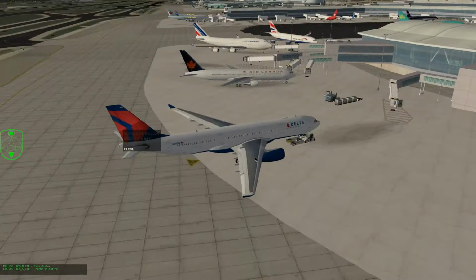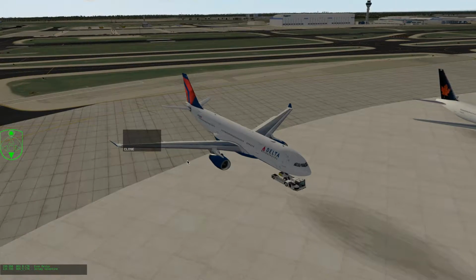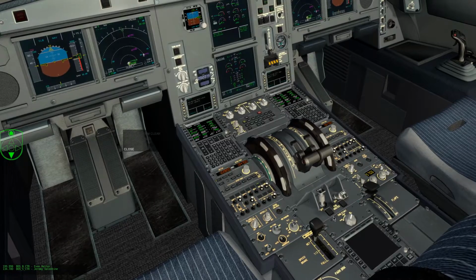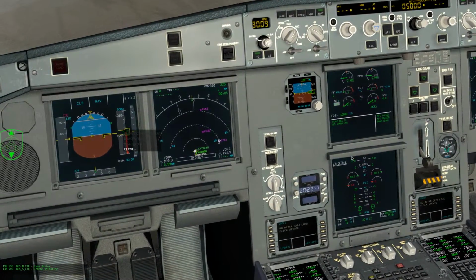Alright guys, this is a fairly long pushback. Let's go ahead and start up engine 1. Starting engine 1. And engine 2 is alive.